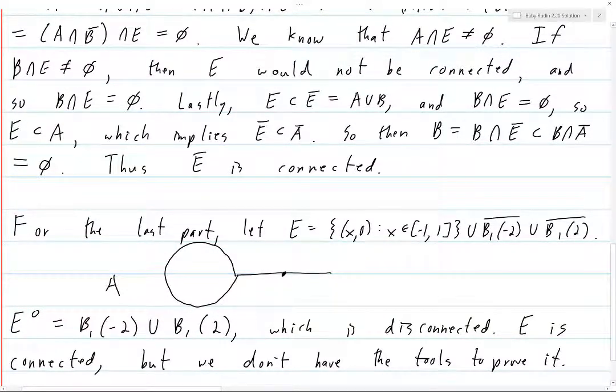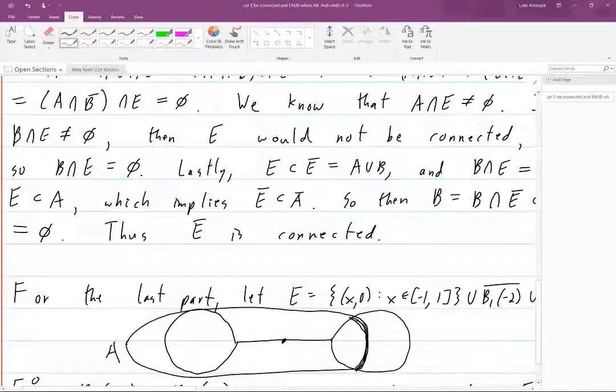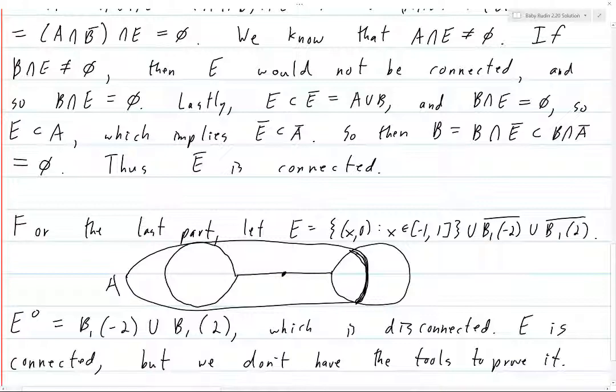So all the points on this boundary here need to belong to B. And so B then has to look something like this, maybe.